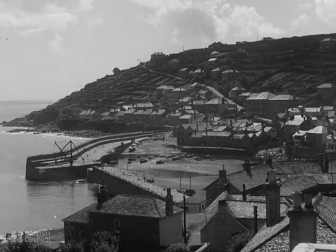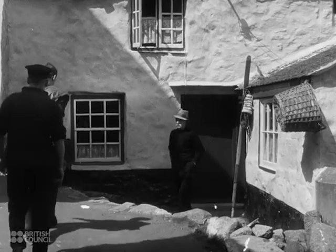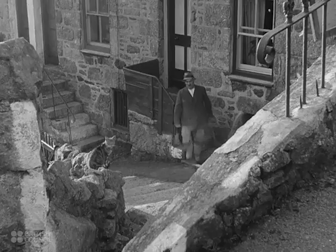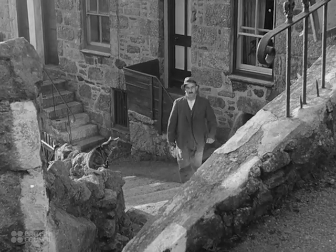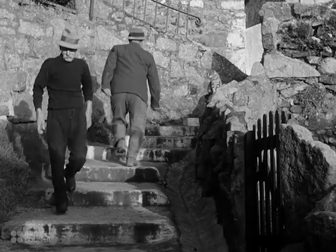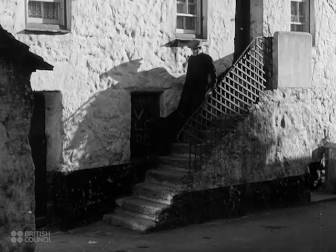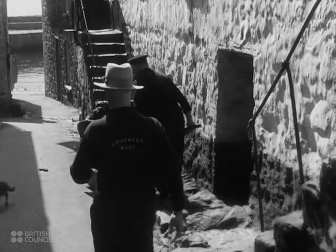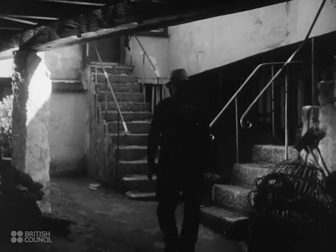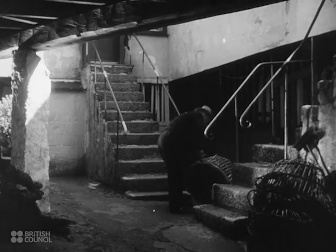Let us follow the daily life of this fishing village. In the early morning, some of the men return from their night's fishing, while for others, the day is just beginning. Some leave to work on the land, but most of them go down to the harbor. Potting for shellfish is now in season, so, hoping for a good catch, the fisherman takes out an extra crab pot.